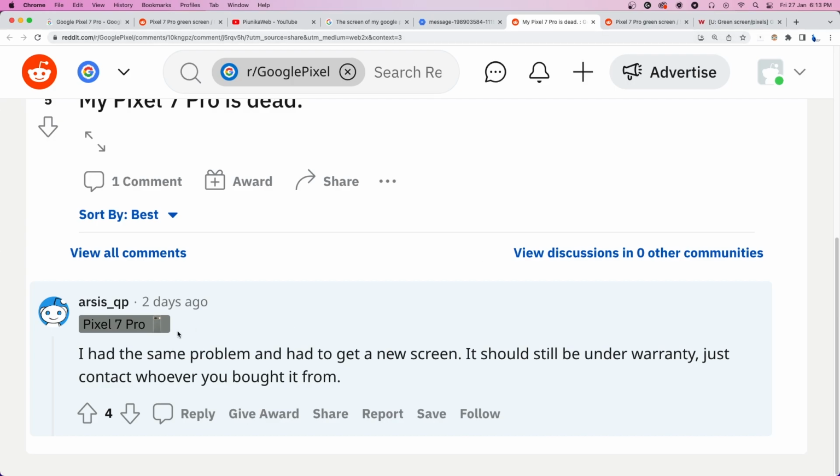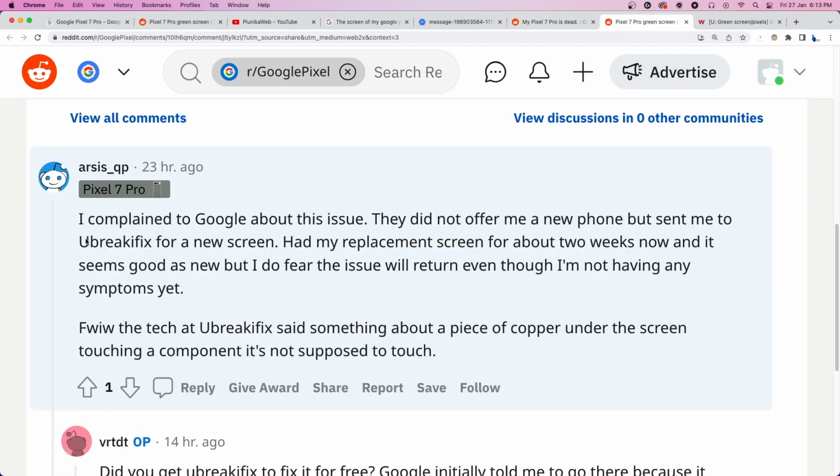Fortunately, some are getting screen replacements either directly from Google or are getting sent to third-party repair shops like uBreakiFix for a free screen replacement. According to a uBreakiFix employee, there was a copper component touching something it wasn't supposed to in one of the units. However, we cannot be sure if this is the thing causing the green screen flickering issue.